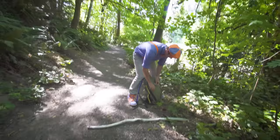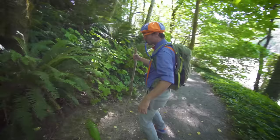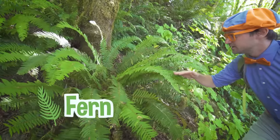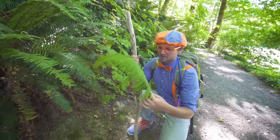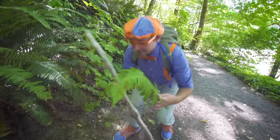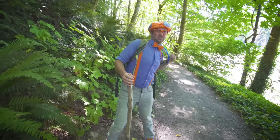Okay, let's go. Oh, gotta stay hydrated. Whoa, look at this plant. This plant is a fern. Wow, it's a beautiful plant. It's so cool looking. Oh, hey, it lost one of its limbs. Yeah, a bunch of leaves are on this. I have an idea. What if we keep this and use it for something really cool later? Let me put it in my bag, just like this. And then I'll show you later. All right, come on, let's go.